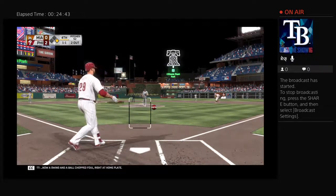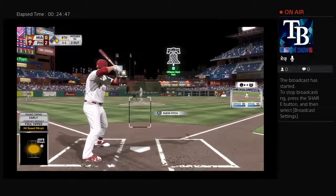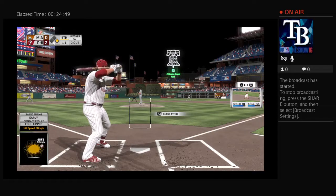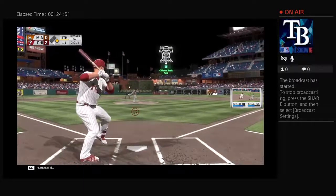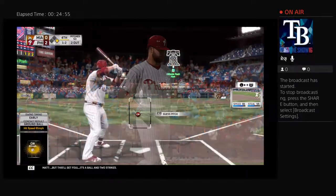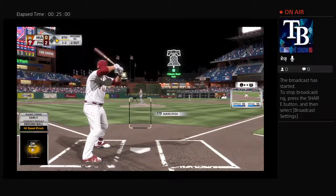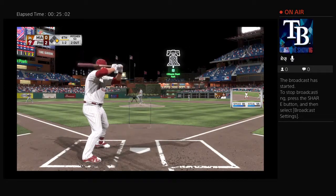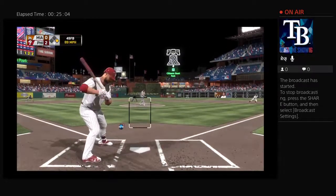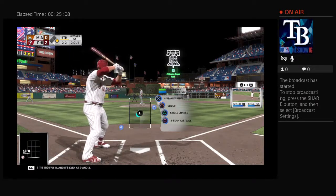Now a swing and a ball chopped foul right at home plate. One and one. Here it is. Hit down the third base line, but this will get foul. It's a ball and 2 strikes. They try to come in with the fastball, but it's too far in, and it's even at 2-2.